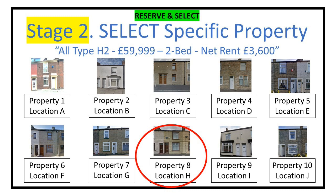So the risks of selecting a poor specific property is minimized. They could select any from the 10 shown here and they will be okay. In this selection process, depending on demand, there may be a gap of a few weeks between stage 1 and stage 2.